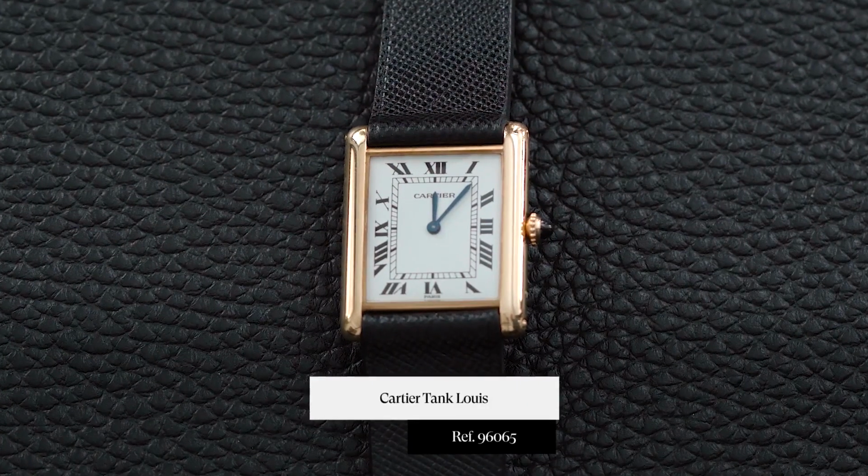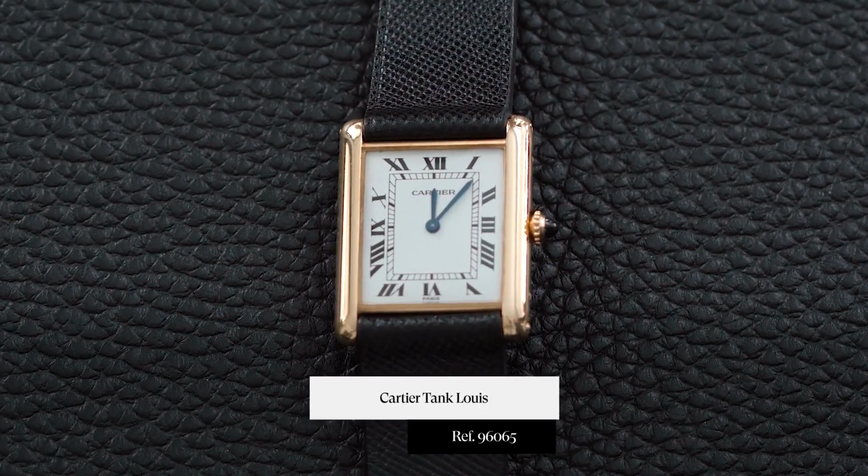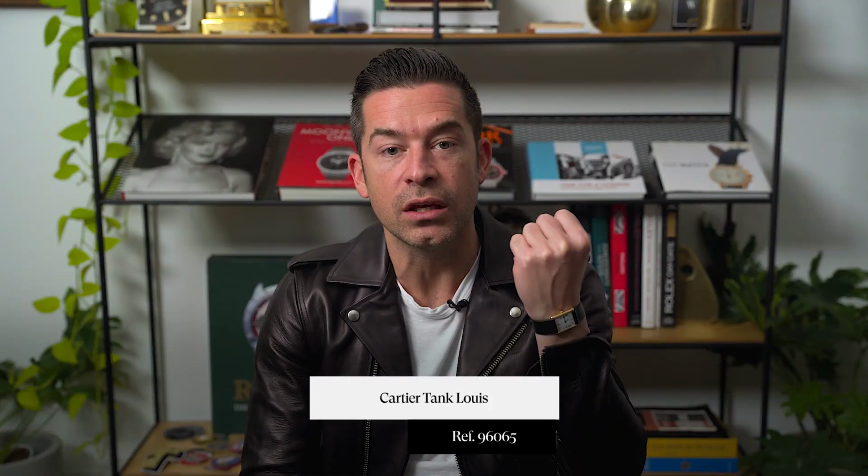In this episode of What Is On My Wrist, we're talking Cartier, guys. Cartier Tank, specifically 96065, AKA the Tank Louis. I should probably redo that, be a little bit more serious because we're talking about Cartier. You know what I mean?